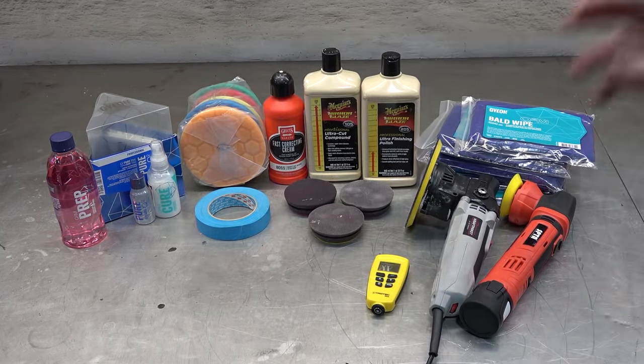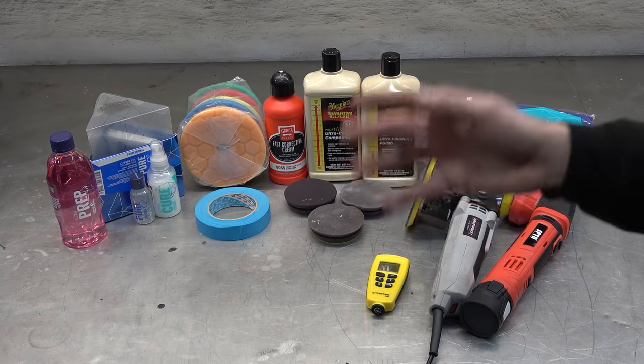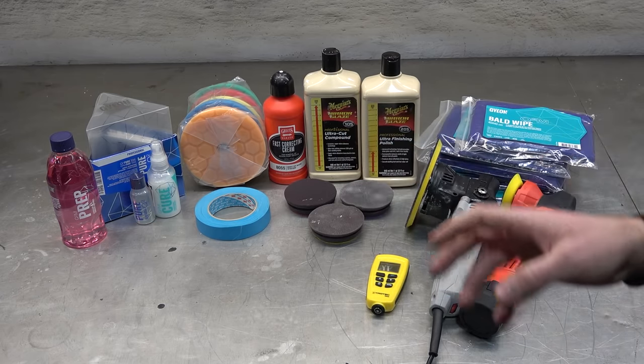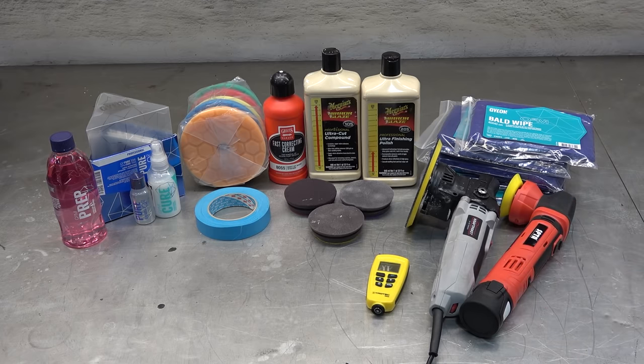I love ceramic coating. I did that on Project Dubai, and that should protect the paint for at least 2 years with proper care. I don't enjoy detailing. It's very time consuming and labor intensive, but I do very much love the end result. So let's look at the paint and get to work.